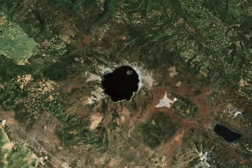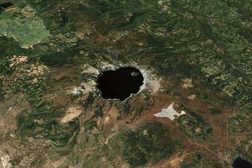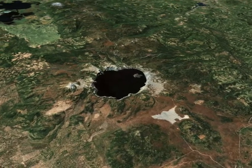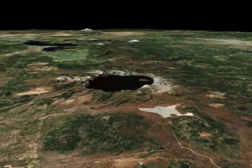Small is not the right word for the eruption that created Crater Lake in Oregon. Perhaps 40 cubic kilometers of lava, rock and ash was ejected in a huge eruption nearly 7,000 years ago.